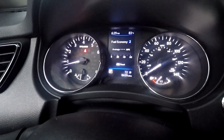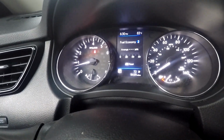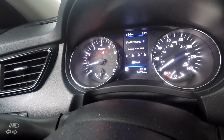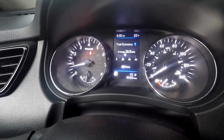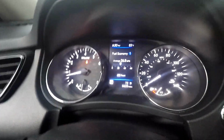But oh wait, here it is right here. Fuel economy. Nope, it's just telling me average. Well, no, it's not giving me an average. Maybe it'll come up if I started driving. Wait, okay to reset. Did I reset it already? Okay, wait. Alright, so that was my average, 26.8 miles per gallon. So that's actually pretty good. Like I said, we did mostly highway driving. We didn't do any city driving because, no.